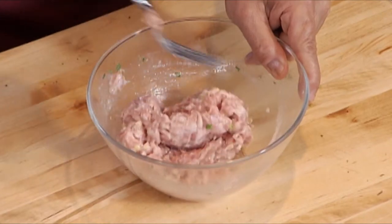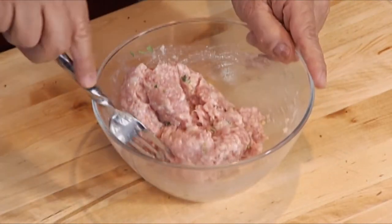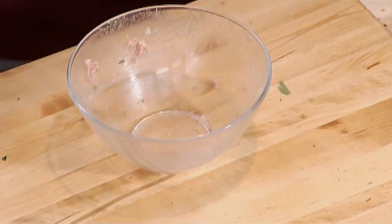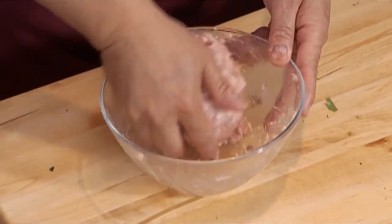Now, let me show you how easy the Chinese people make the meatball, okay? This is how the Chinese would do it. You hold this up and you go, you know why to do that? You get rid of some of the air bubble, so the meatball is firmer.